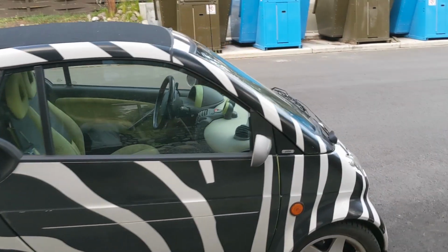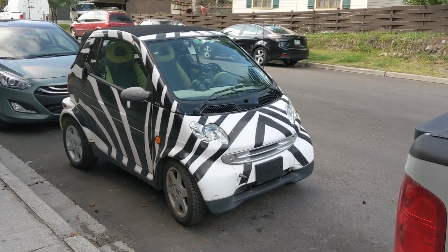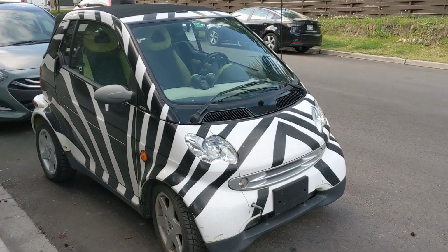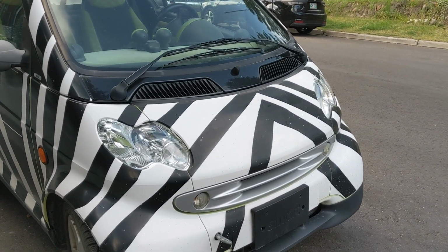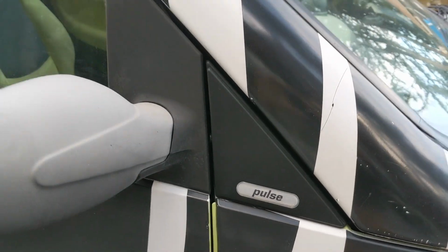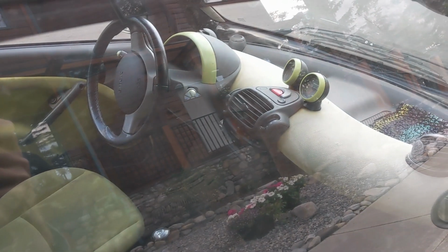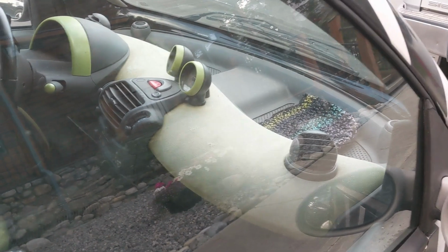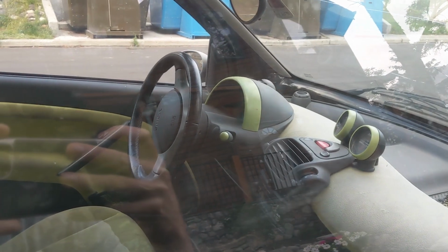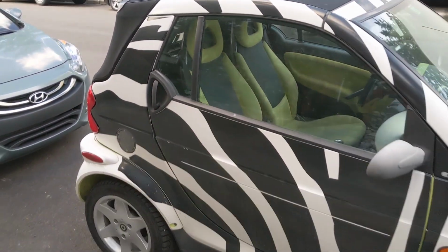This, given that some other small cars that aren't offered in the US are sold in Canada, I have to assume was actually sold here when it was new by Smart. Zebra stripes though. Pulse trim. Very European. You can look inside, some green accents. Wow, it's a fabric dashboard. Oh boy, these are weird. Heavy on the spheres. Green fabric, it's like a camo finish. Very weird. Engine's in the back.